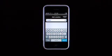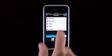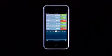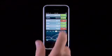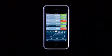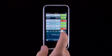Tap Search and Done. The Stocks application shows a list of company stock quotes and a graph of their share price over time. Tapping here switches between the percent gain or loss and the absolute gain or loss. To see a graph of a company's share price over a different time period, tap any one of the interval buttons such as 1 day or 1 year.